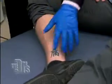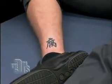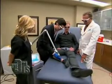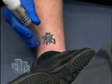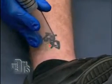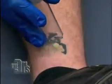Quality switch. What I'm going to do is start treating the bottom. We'll stop for a second and talk to you and see how you're tolerating it, okay? So on 3, I'm going to get started. You ready? Absolutely. 1, 2, 3. There you go. Beautiful. It's actually not bad. Tolerating the pain pretty well. That's sucking that up pretty good, isn't it?